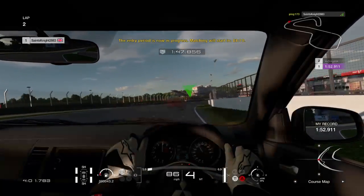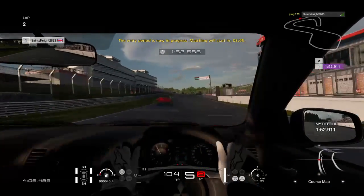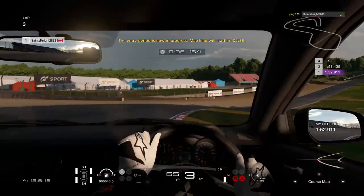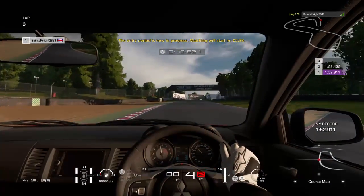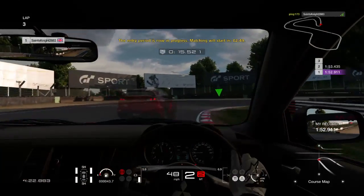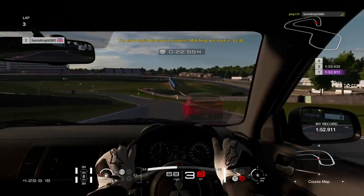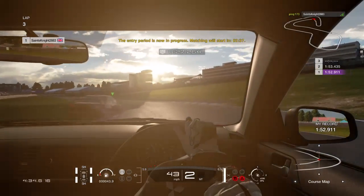Let's see, we've got about 3 minutes until we get sorted into our second class, or second lobby, for our second race, which hopefully we do slightly better than our last one. Because if we did better than our last one, we'd be a lot happier.